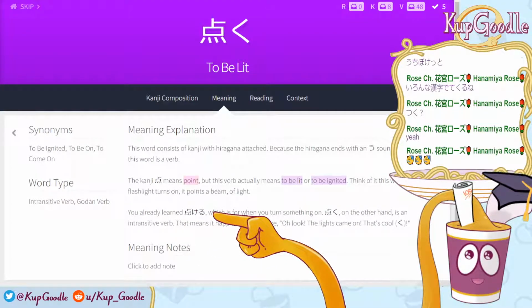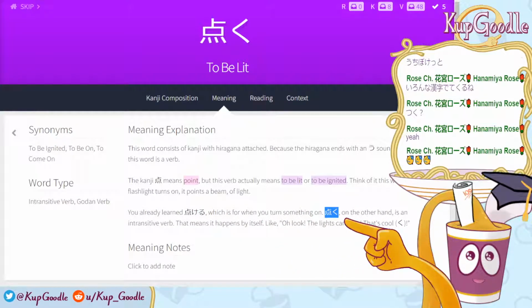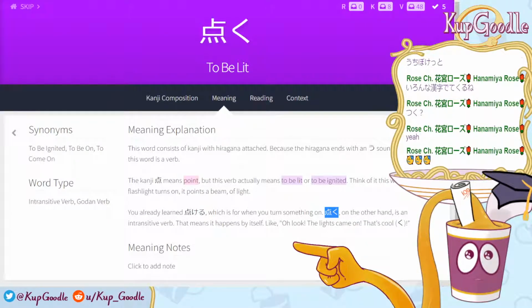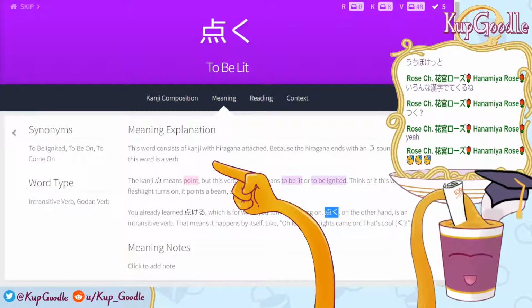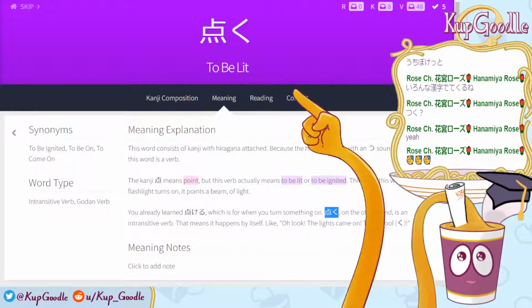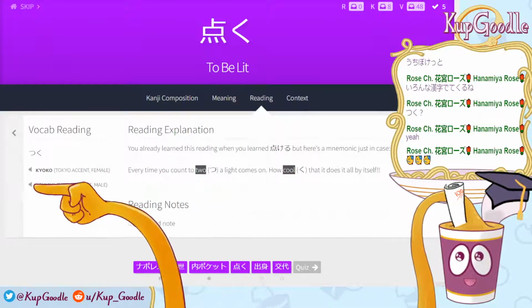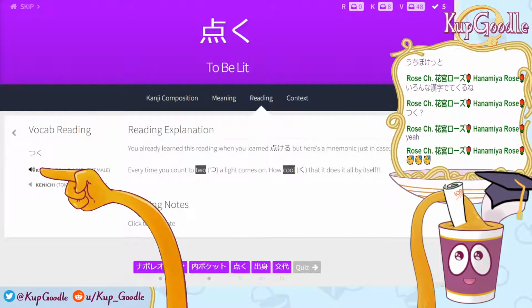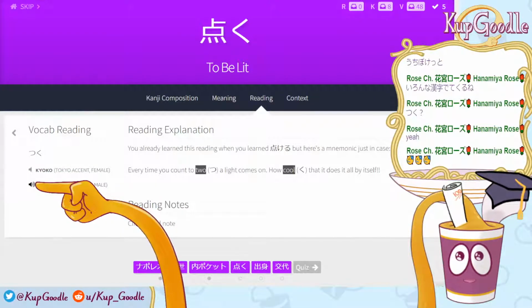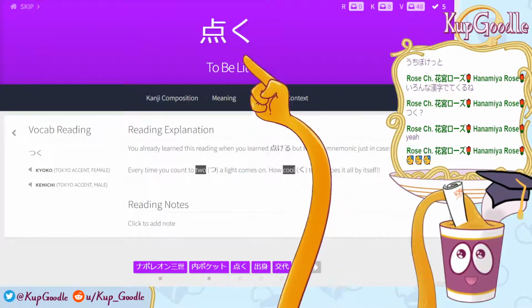Tsukeru. So we learned tsukeru. This is for when you turn something on. And this is tsuku, for when it is turned on. For when the light comes on. Intransitive verb. I don't remember tsukeru. But tsuku. Tsuku. Tsukeru. Tsuku. Alright.